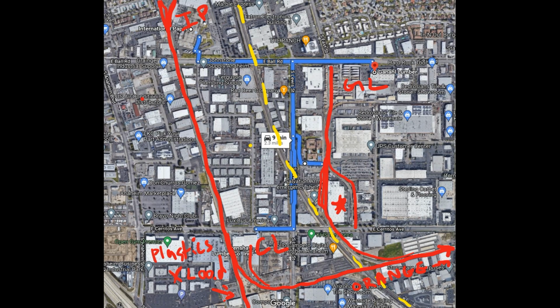So this overhead shot just gives you an idea how close all this stuff is in relation to each other in real life. You got International Paper up top, plastics down there, and then right around the corner is Crenshaw, crosses the Metrolink, and then backs into the Ganal complex, but it's all real close to each other.